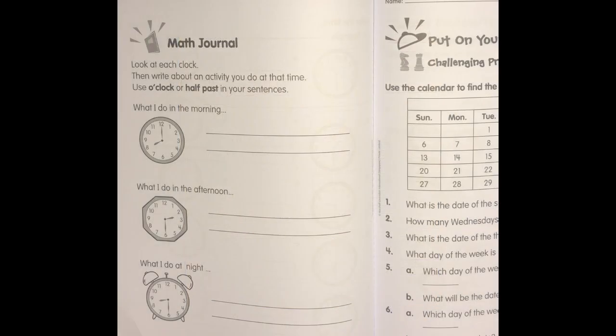Okay, so for today for math, we're doing something that I think is really fun. We are going to be looking at the clock and reading the time, and then you are going to be writing a sentence telling what you do at that time. And it says use o'clock or half past in your sentences.